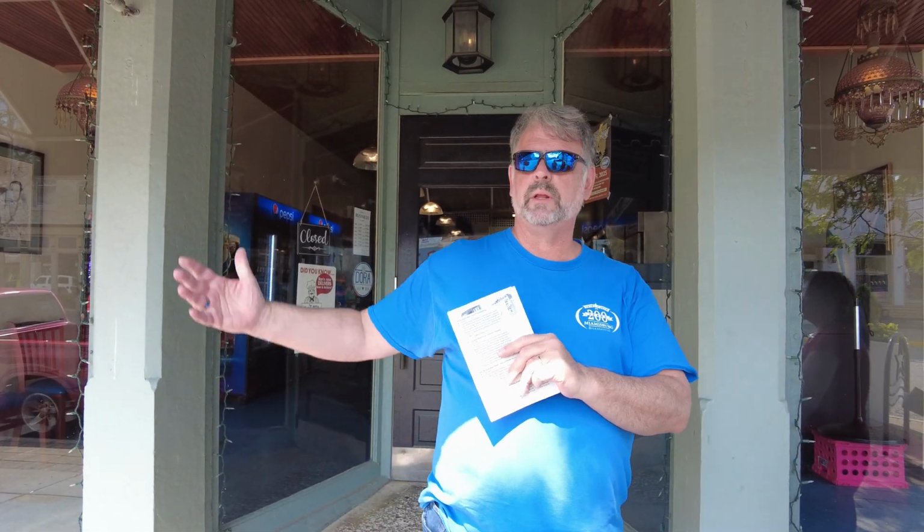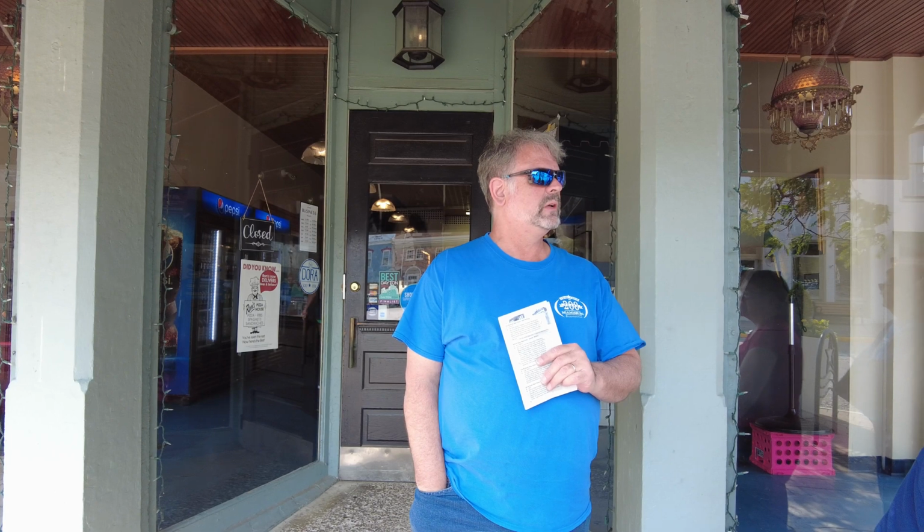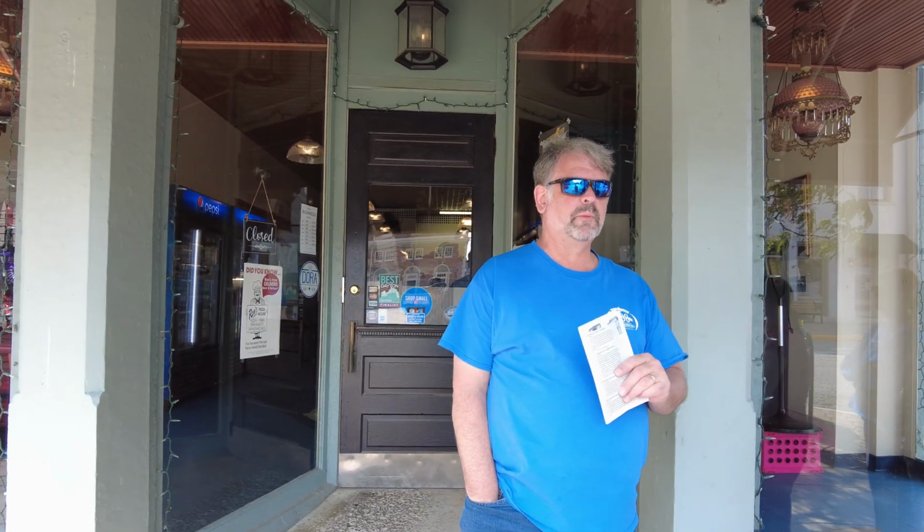Anyway, this is not the first location of the Ross Bakery. He slowly moved his business up Main Street, and when we get down the street a little bit, I'll share some more about, I think it was his grandson was on one of the tours and told me a little bit more about Ross Bakery.